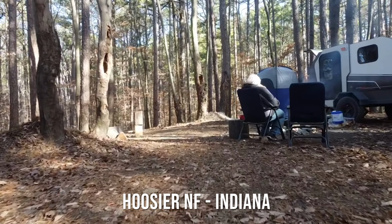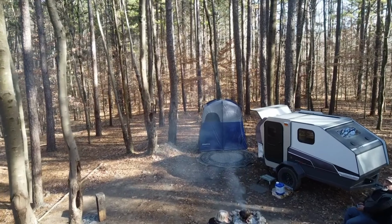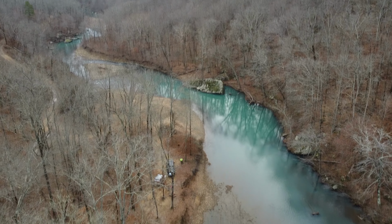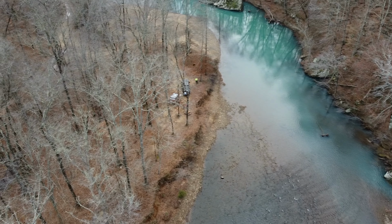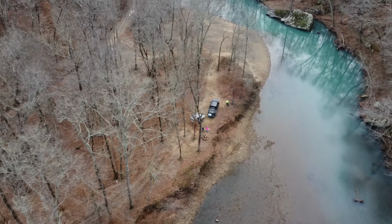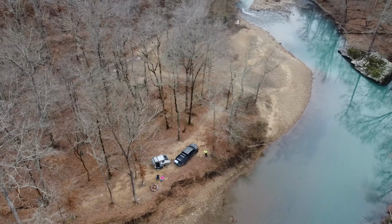There are 2 things we love about dispersed camping, and probably this is true for most people who enjoy it. You are isolated from other people. You kind of have your own private little piece of paradise, and it's usually free. There are exceptions to both of these, which we'll get into in just a minute.